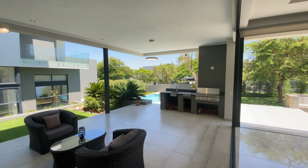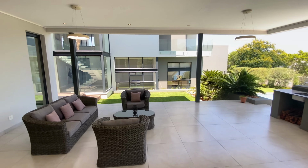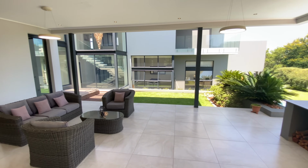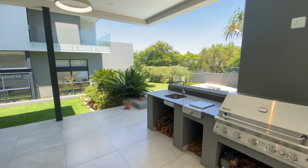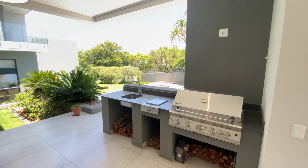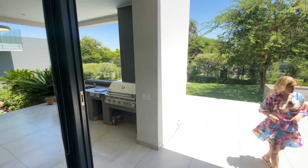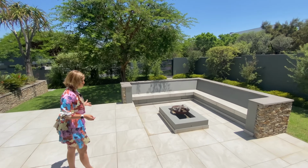What they've done with this lounge area is there's folding doors and a sliding door on both sides, because you're really invited to enjoy the garden space that you've got. It's quite a big stand, plus again, with the design and with the landscaping, there are so many spots in the garden that you can enjoy.